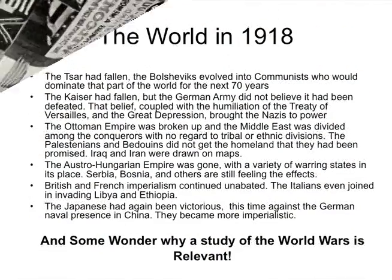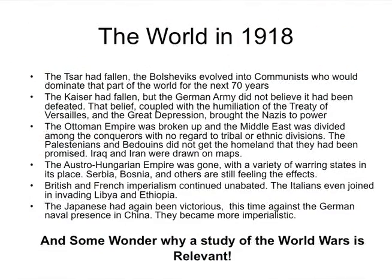They did their job. Now, remember when I talked about the world in 1914? This is the world in 1918, after the war. The Tsar has fallen in Russia. He's gone. Who took over? The Bolsheviks. And they evolved into the communists who would dominate that part of the world for at least 70 years, and we're still feeling the repercussions of it to this day.